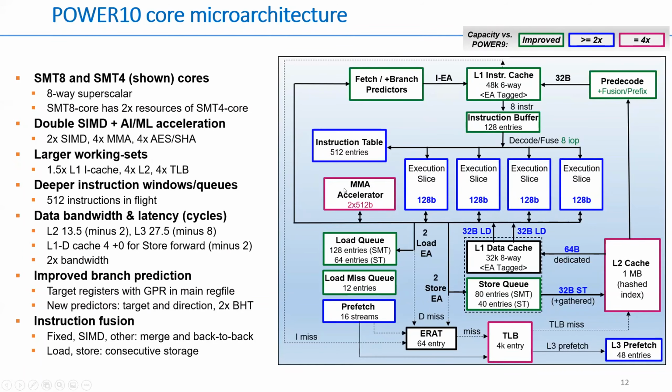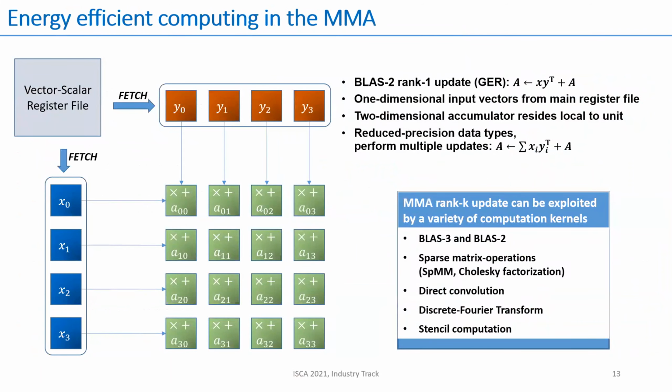You cannot do 2 matrix and 4 SIMD, because you don't have enough fetch ports on the registers for that, but you can do 2 and 2. So there are different combinations. Now we've certainly seen very high IPC applications running on POWER10, particularly in the SMT modes.